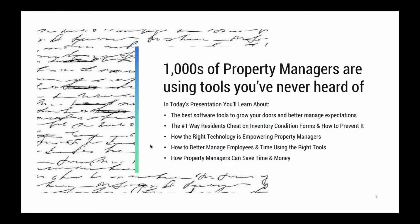We're going to talk about the number one way that residents cheat on their inventory condition forms and how you can prevent it. I'm going to tell you how the right technology can be incredibly empowering to property managers and how the wrong technology is going to prevent you from having a competitive advantage as millennials move into the marketplace. We're going to talk about how to better manage your employees and time using the right tools and how property managers can save time and money using all of these tools.